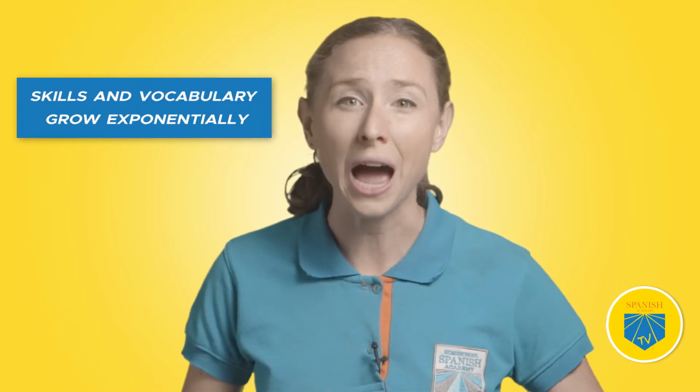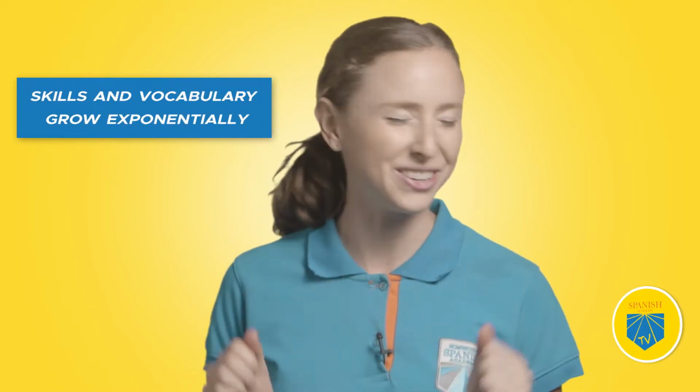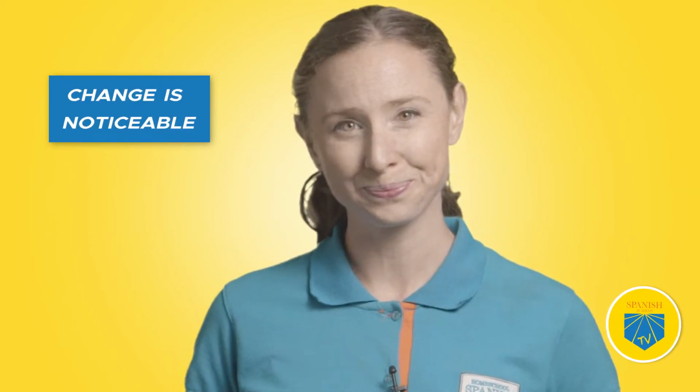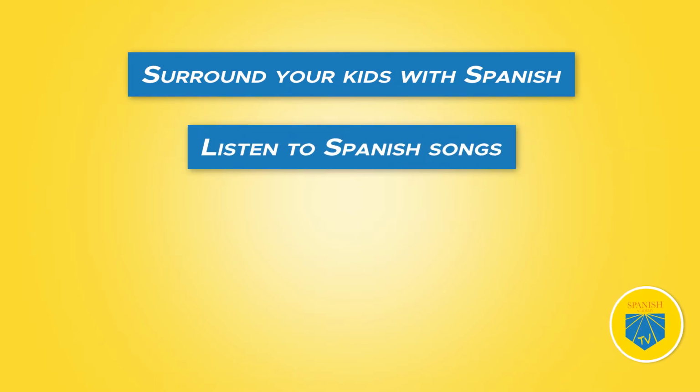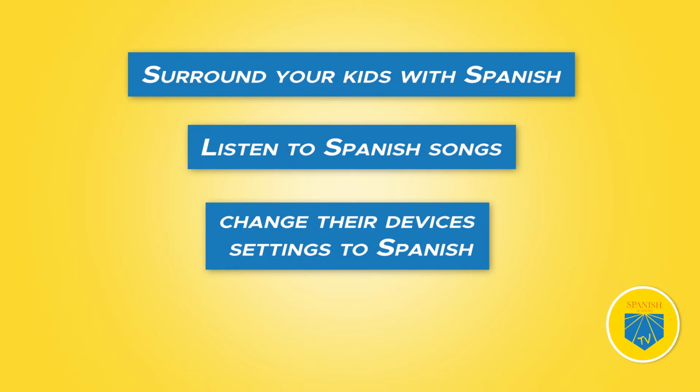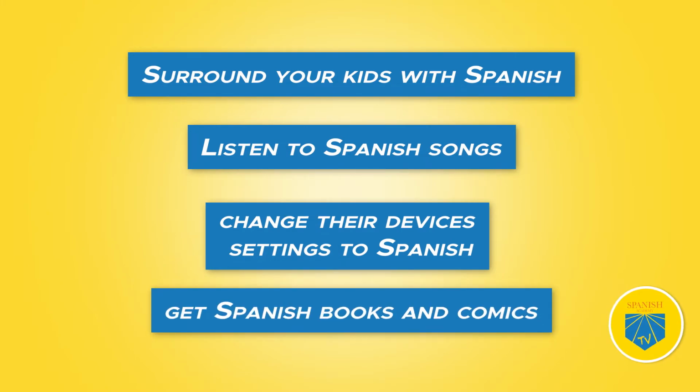It's all about immersion. The moment you start increasing your exposure to the language you're learning, your skills and vocabulary grow exponentially. You start learning without studying, and the change is noticeable. Surround your kids with Spanish. Listen to Spanish songs. Change their devices' settings to Spanish. Get Spanish books and comics, and soon you'll notice the effects.